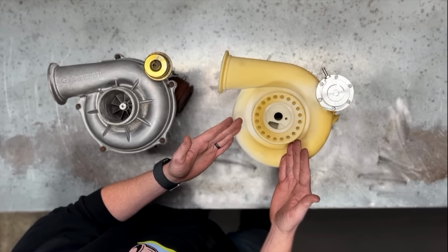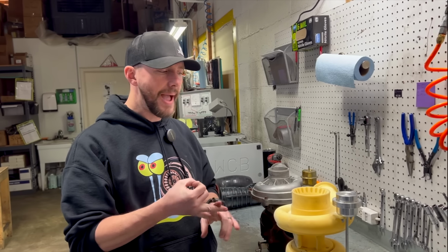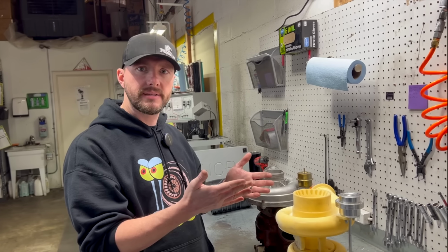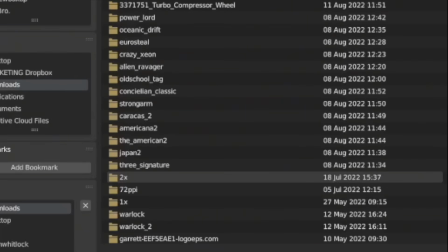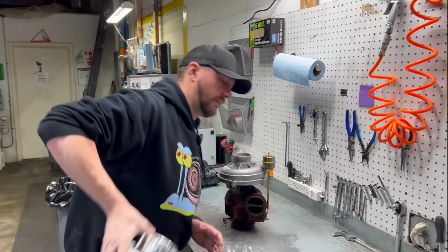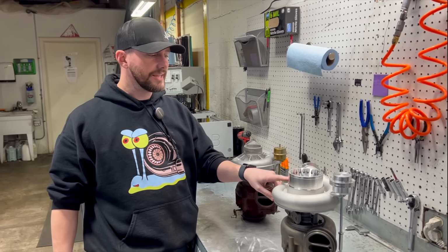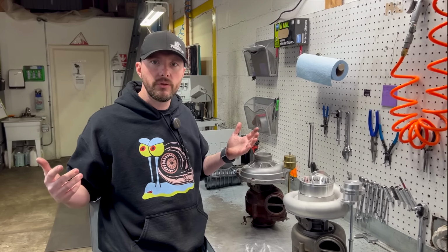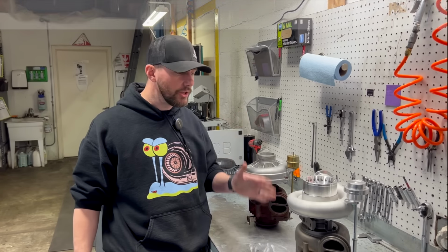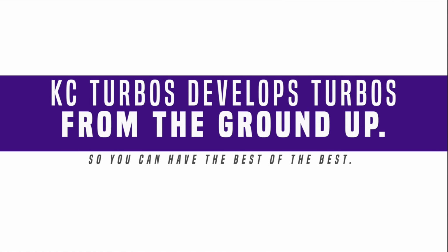And after, I think this was like 18 months, maybe 2 years of development, CAD drawing, back and forth on fitments, what we expected out of it, R&D on what flows better. And then from a 3D printed mold, you eventually end up with a finished product. So from 3D mold, the finished product can sometimes take years. We're not just slapping billet wheels and stock turbos. We are developing ground-up, groundbreaking turbochargers so you can have the best of the best.